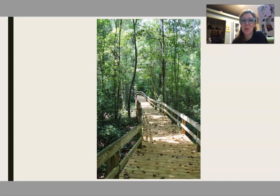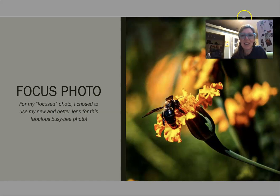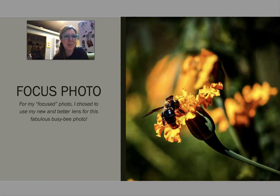Okay, and then your walkway, great. So if you're going to go with titles, go with titles throughout. And this really does feel like a photo walk. So that works with that title. Okay, now here we've got the famous depth of field photo, the bee.